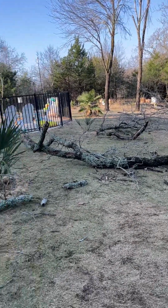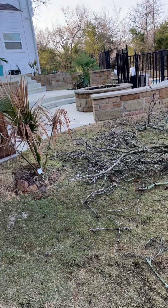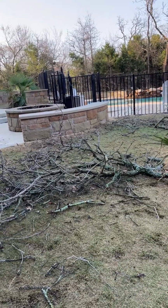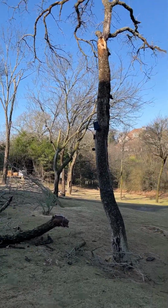Not on the ocean, though. We had 80 to 90 mile an hour gusts here in Oak Point, in North Texas, as you can tell. Thankfully, no damage to the home or any of the structures, anything else really. But we had some old trees that were kind of dead anyway, an elm over there, and then there's an oak.